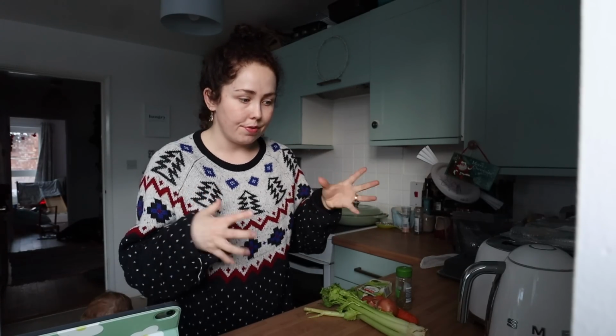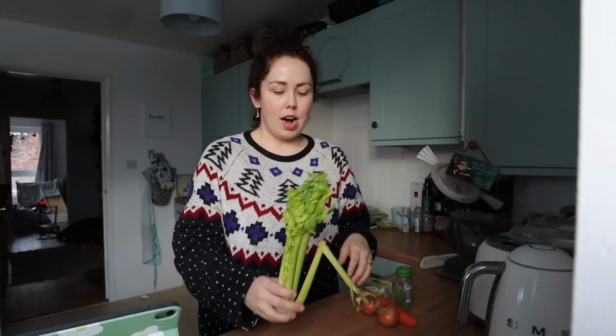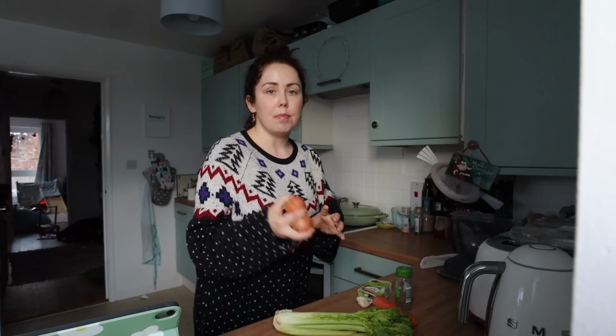So you're going to need a chicken carcass. Basically if you've had a roast chicken the day before, this is great to make the next day. So I've got my chicken carcass there. I've taken pretty much all of the meat off, but that's ready. I've got some old celery that isn't really good for anything else now apart from making into a stock. Got some onions.